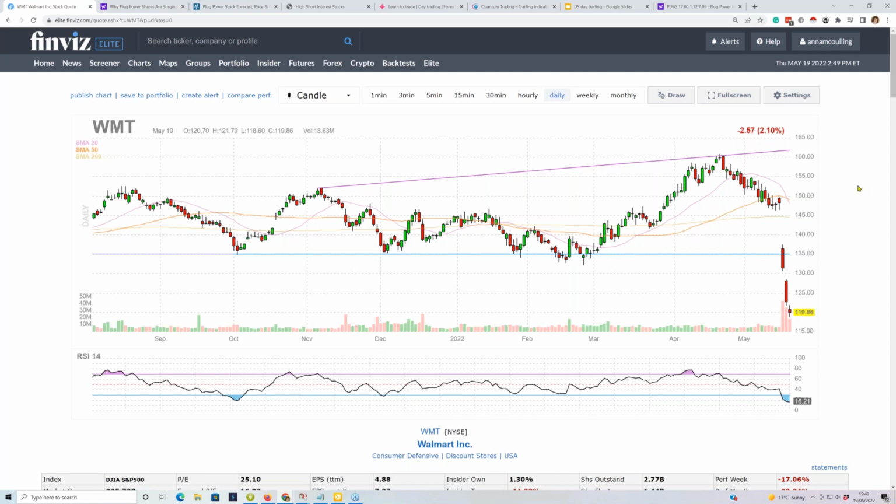catalyst of the conflict in Ukraine to really bring it to people's attention. But you and I, we go shopping every day. We have to buy food, and things have been gradually going up, and now suddenly they seem to be going up in leaps and bounds.